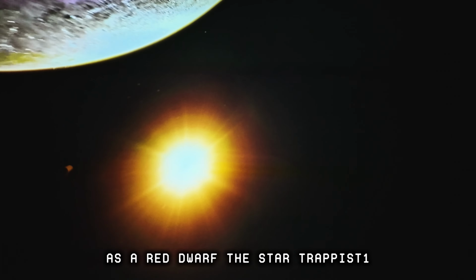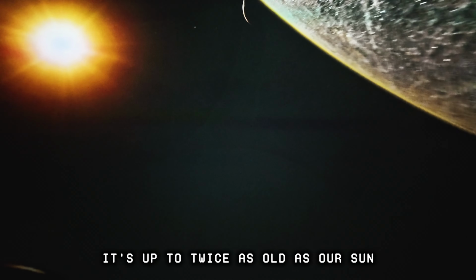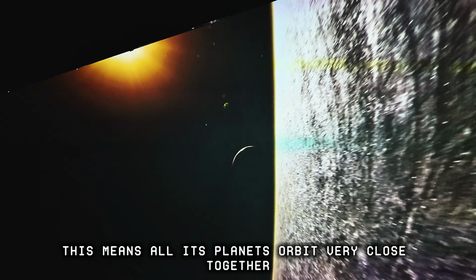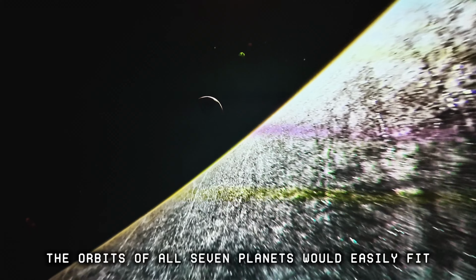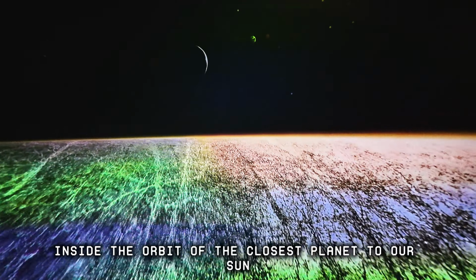As a red dwarf, the star TRAPPIST-1 also has some interesting differences from our own yellow dwarf home star. It's up to twice as old as our sun, but only about 1/8 our sun's size. This means all its planets orbit very close together. The orbits of all 7 planets would easily fit inside the orbit of the closest planet to our sun, Mercury.